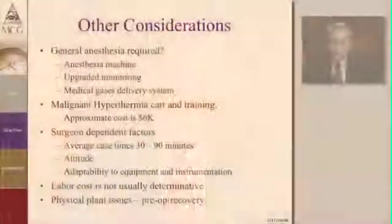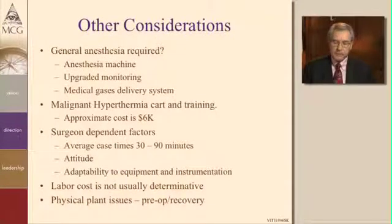We would like to see a profile for the surgeon where, for these common cases, their average intraoperative time is anywhere from 30 to 90 minutes, that they have a willingness to adapt their procedures and instrumentation to the ASC environment and work with the medical director and the clinical director to bring the cases in on a cost-effective basis.